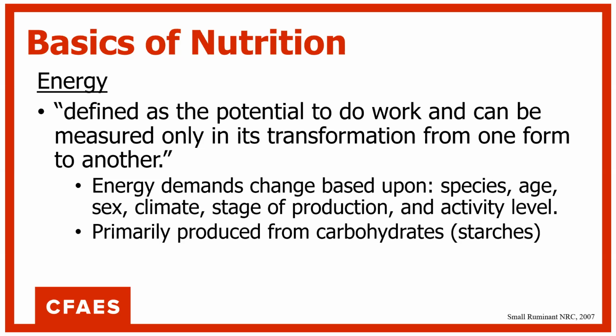Energy is defined as the potential to do work and can be measured only in its transformation from one form to another. If we recall from any of our science classes, either grade school, middle school, high school, or college, energy is neither created nor destroyed, it just changes forms. So what we are doing is taking this feed and feeding it to the animal. It's got a certain amount of energy, and we're going to use that energy to produce livestock products for us as the human population to consume.